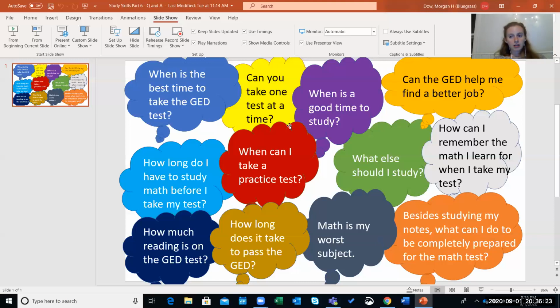All right, final question here. It says, besides studying my notes, what can I do to be completely prepared for the math test? All right, so this goes back to what I've already talked about. The best way to study math is to do math. So besides just rereading what you've done, you should be actively solving problems.